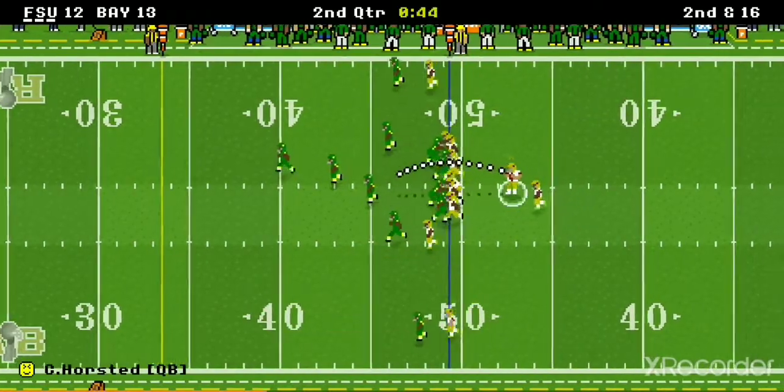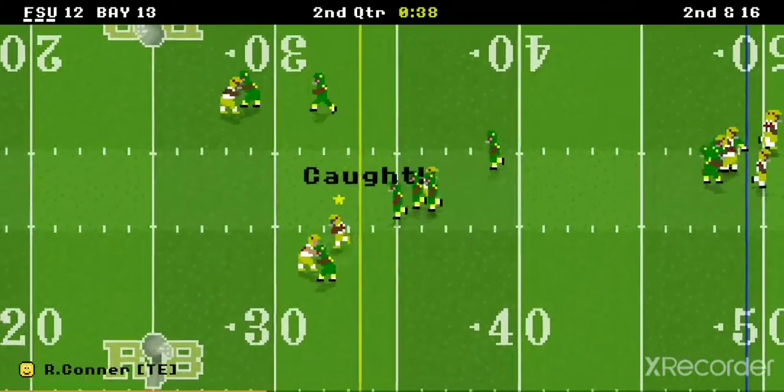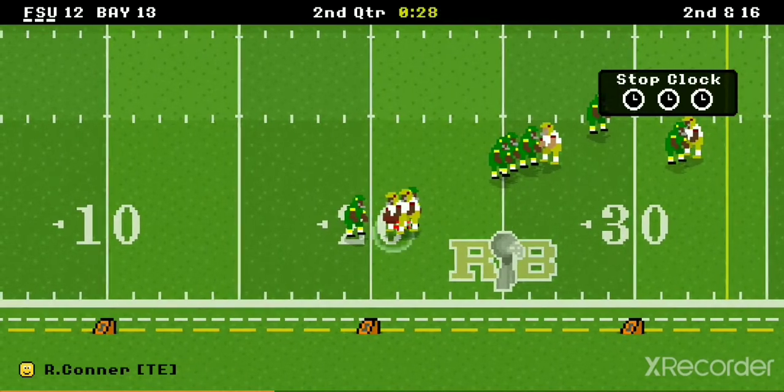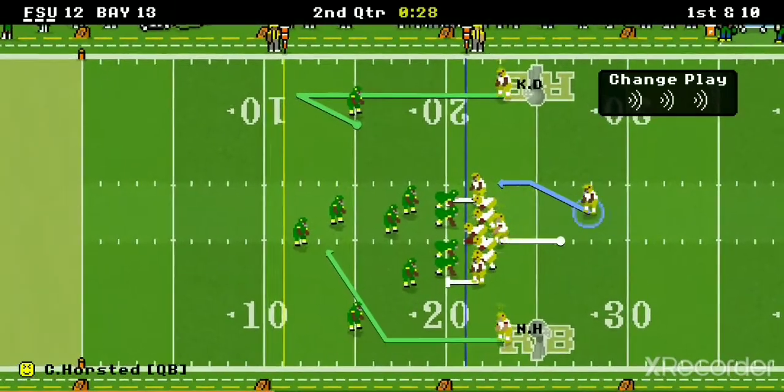Wow, now it's a 2nd down and 16. Horsted's back to pass. Oh, and it's caught by Connor. And a 28-yard catch and run right there. Nice catch by the tight end.